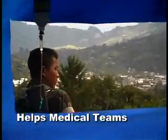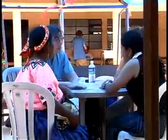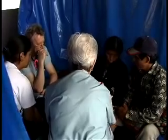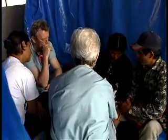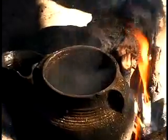In the 80s, HELPS began bringing teams of medical volunteers to Guatemala to address the many health needs. Doctors began noticing a pattern of burn victims, respiratory problems, and smoke-related eye complications caused by open fires within the kitchens where the women work.